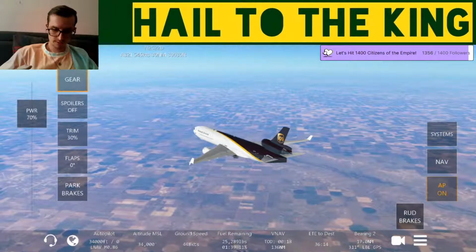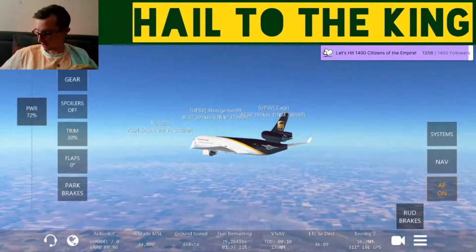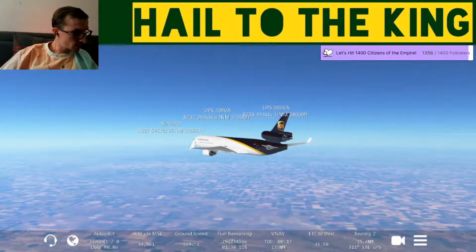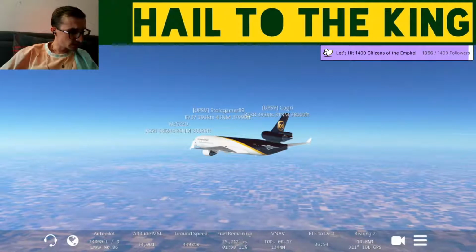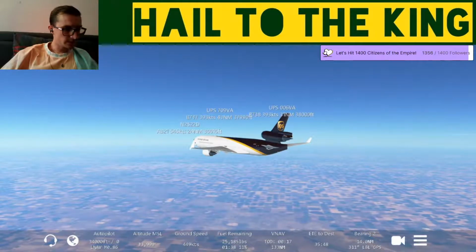What? No, no gear down. Okay, that was weird. Oh, here it says landing weight 383,774. That doesn't make sense because I just came up with. Oh, zero fuel. Oh, okay, I'm an idiot. Okay.